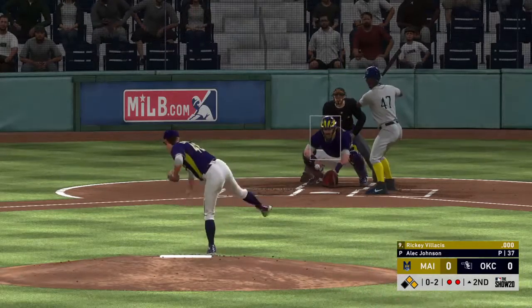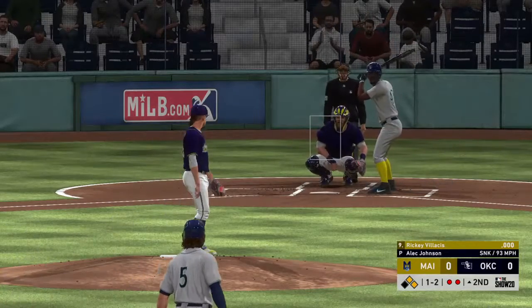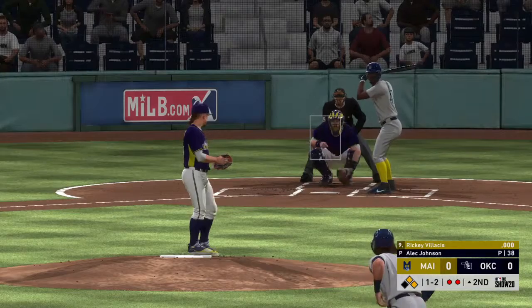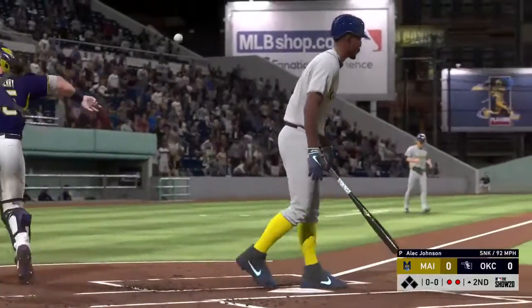Ready with the 0-2. And he looks at a ball, 1-2. Already 24 pitches to this point in the inning. And a sinker there, swung on and missed for out number 3.